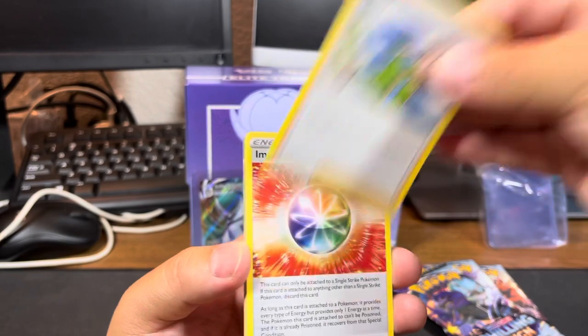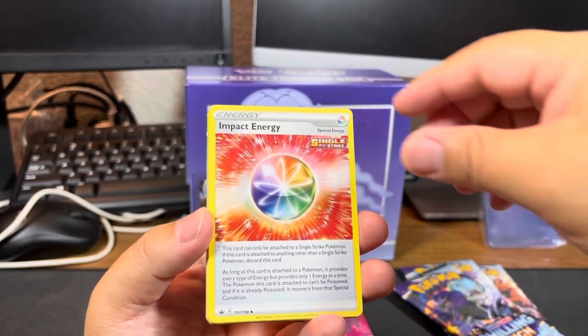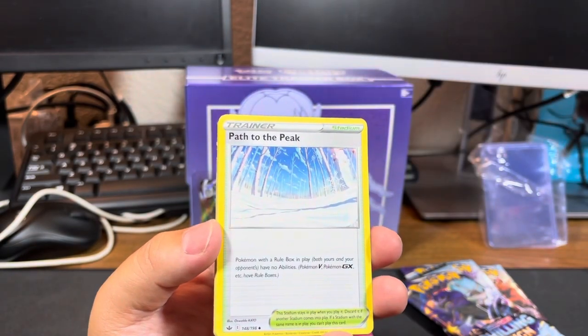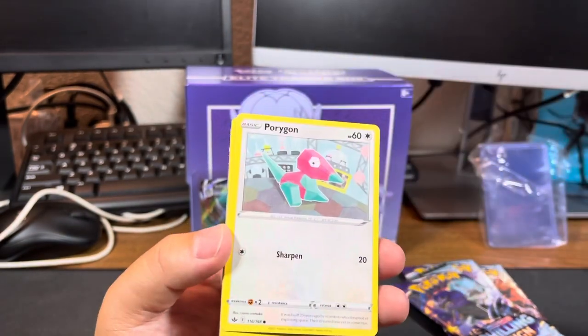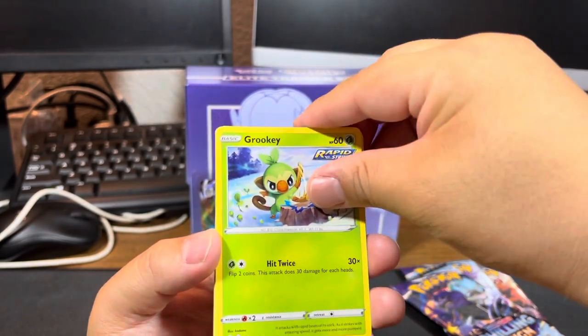We got a Honey. We got an Impact Energy. These energies are really awesome. I like how they look. I do need to read up on how they are, because again, I'm trying to play and battle against my homie. And then I do need to figure out how they work.